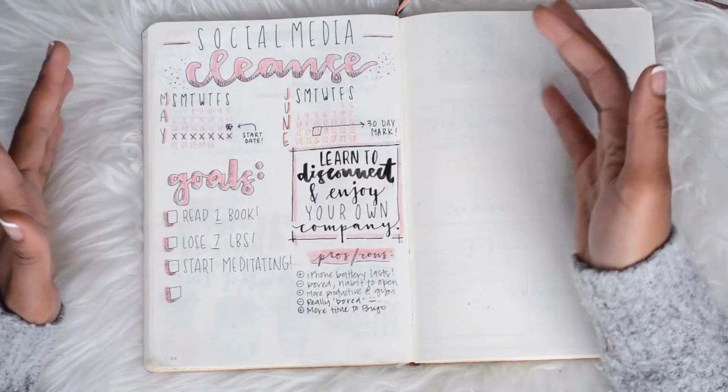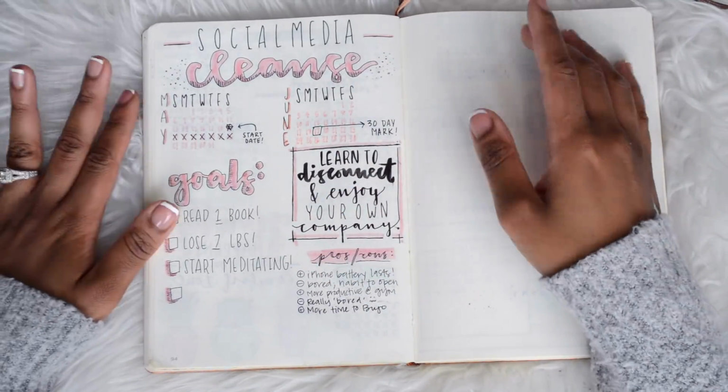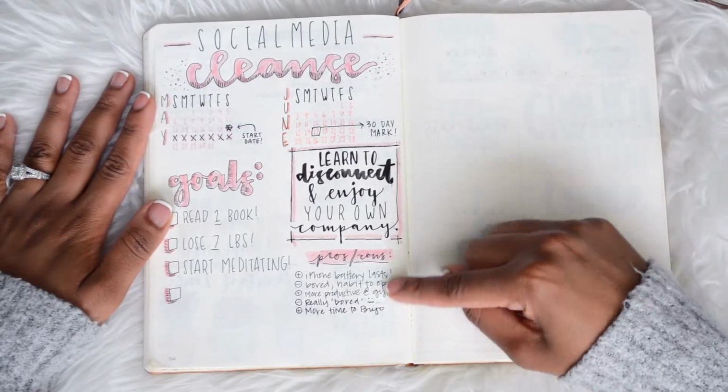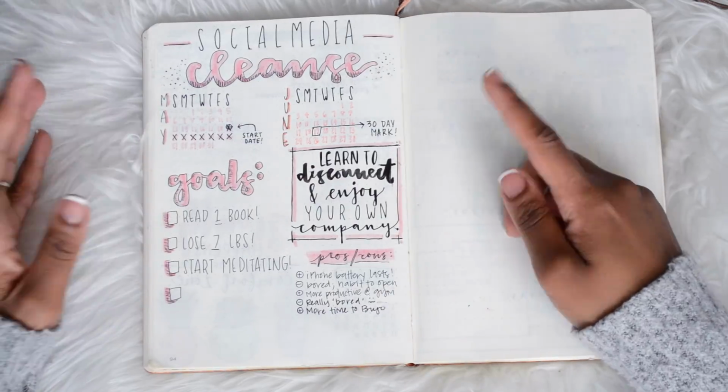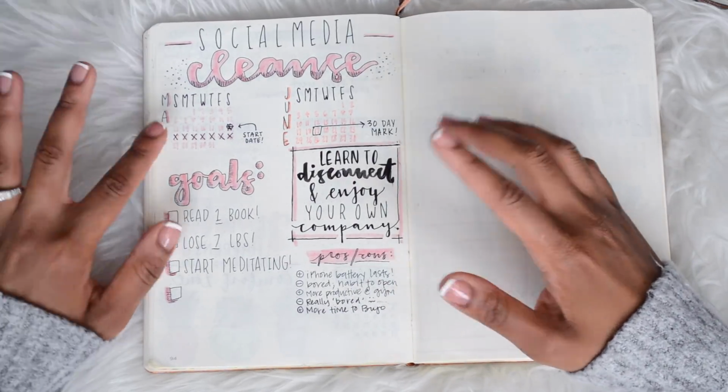Those are very basic goals, but I also had more that I added on to this. And then also listed out pros and cons that I noticed as I spent more and more time away from social media. The cons are very petty and the pros are very strong.